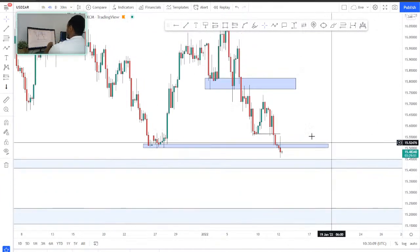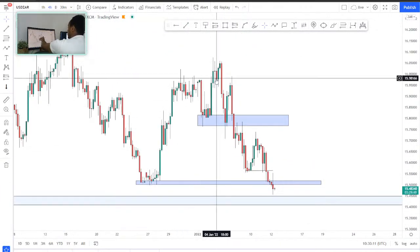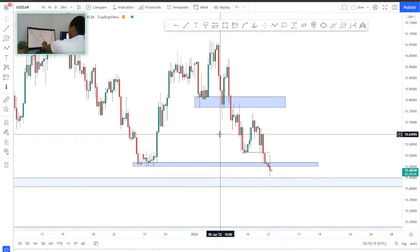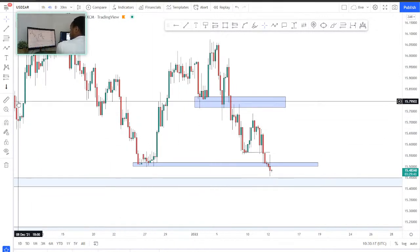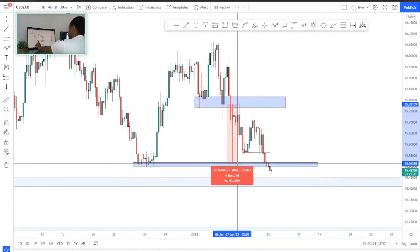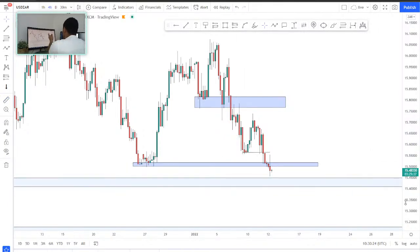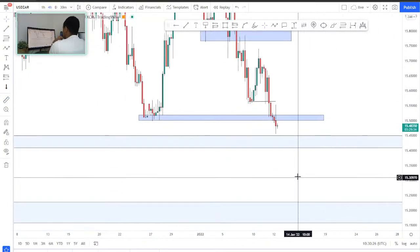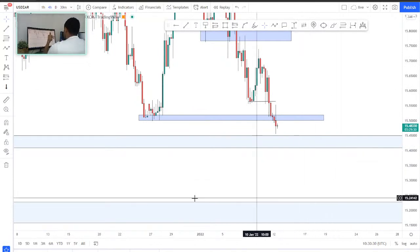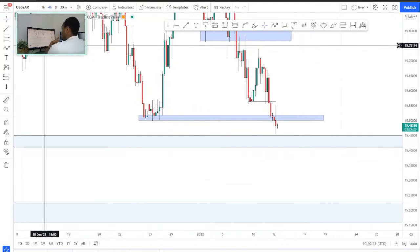We were heavily bearish on USD ZAR after we took out this support. It had a few attempts to go bullish there, failed. Swiped that support, and so there was a very high chance that if price was to break through this support, price was going to make its way back down into that support there. It took its time, but it did make it to that support. So yesterday I said 15.5, then 15.4, and 15.2 as the next targets for this one.